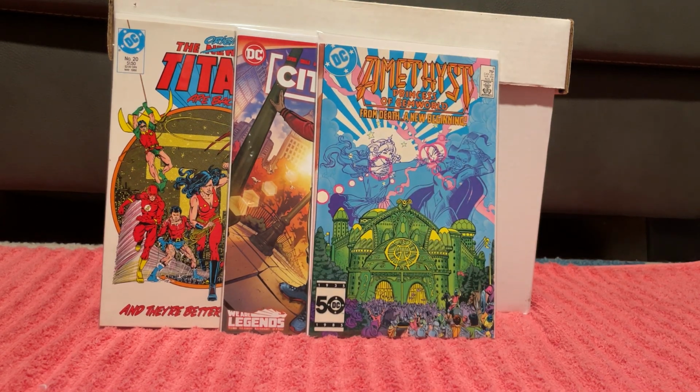Normally I'm not really picking up the first series books as much. I'm trying to finish the mini series or the maxi series before I get too hard into that. But this is one I've never really seen in the dollar bins. Some of them I do come across often, so I wanted to get that because, like I said, I haven't seen it.